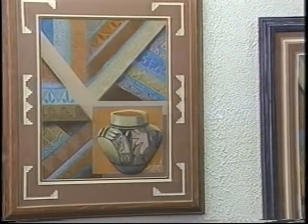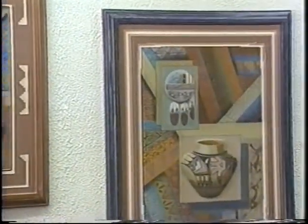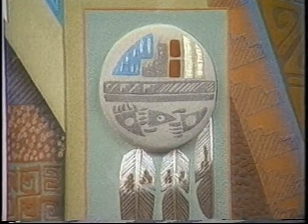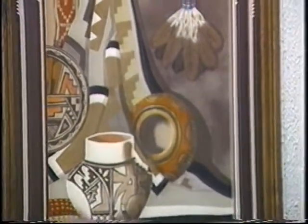On across, you'll see a piece that is raised. The war shield and the pottery on that piece has been carved out of wood and added on to the original board in order to give depth and a little different, more contemporary feeling of the artist. And on farther, a still life painting with a peyote prayer fan and a Two Gray Hills rug and some pottery pieces there.